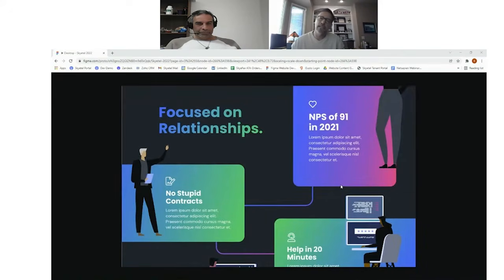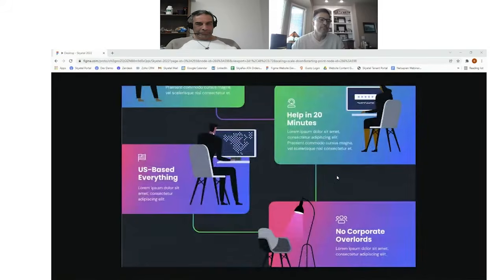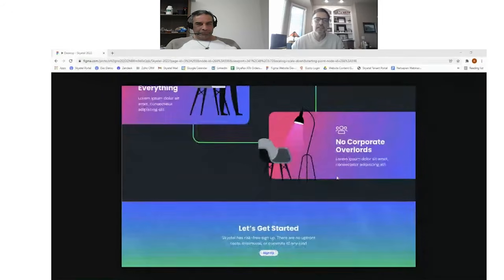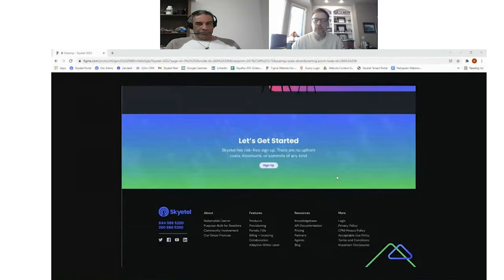But no stupid contracts is a little bit of our cheeky way of saying that we earn your business every day, or we don't, and it's that simple. Help in minutes, US-based everything, no corporate overlords, are just some of our ways to make doing business with us easy, and we're available for you and focused on, again, the resellers as our targeted customer base, such that you go out and service the end customers, bring them to us in aggregate, if you will, and you maintain that relationship. And that's critically important. We're not competing against you.